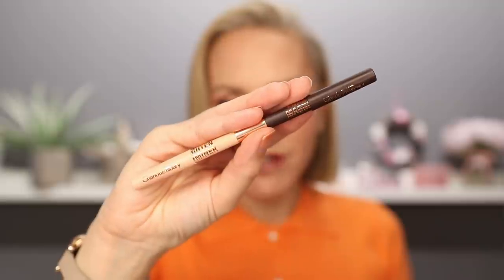If this had the tiniest little bit of extra coverage, I would throw all my other concealers away. No, I wouldn't. I really wouldn't. But I would feel like I could because this does everything for me. Now, I'm not going to go on about it because I have done a full review. I will link that up here for you if you want to check it out. But yeah, it's amazing.